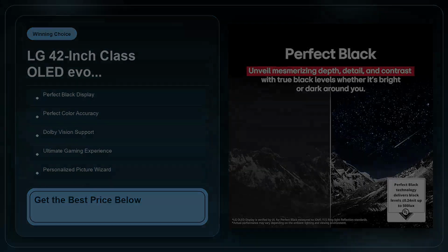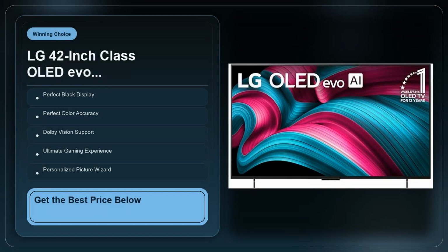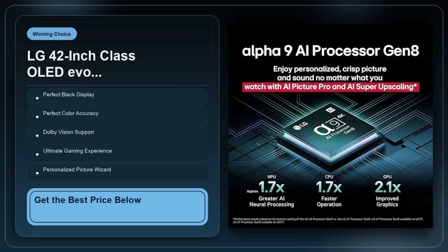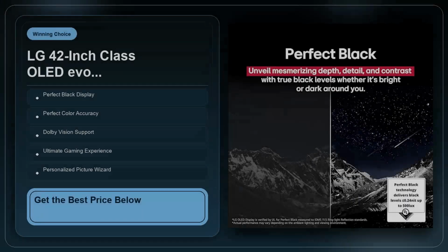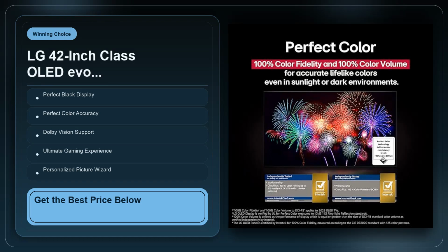One practical strength that shows up in everyday use is the perfect black and perfect color claim, which isn't just marketing fluff. Because OLED panels can turn each pixel completely off, you really do get those inky blacks that make a dark scene feel immersive. When I watched a nighttime chase sequence, the shadows stayed true to the director's intent, and the bright highlights like streetlights and explosions popped without any blooming. The result is a picture that feels cinematic without you having to constantly raise the contrast or tweak the backlight.